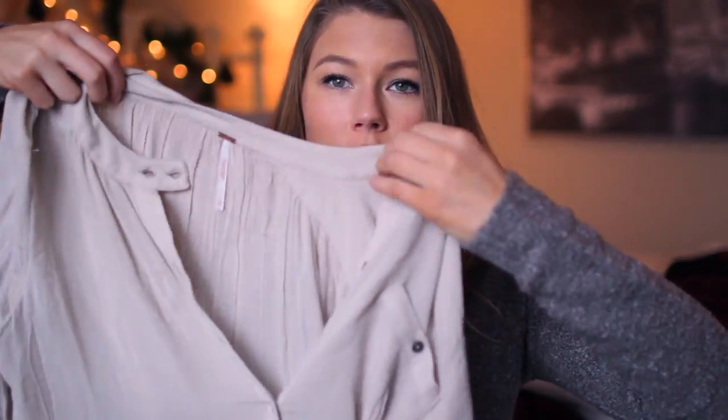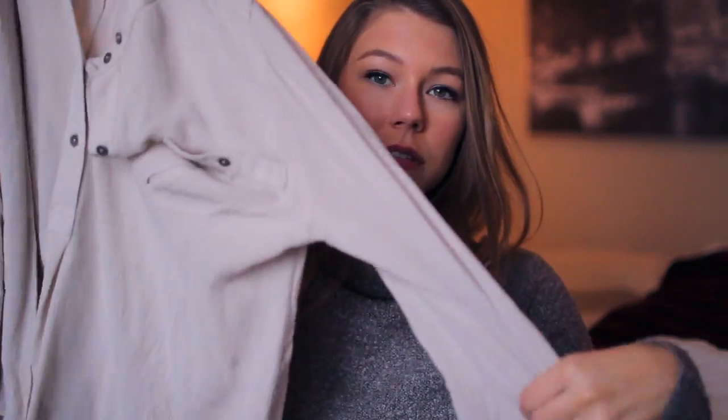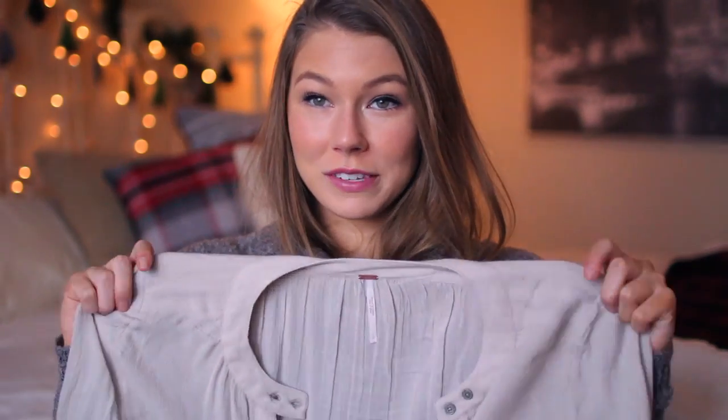The next thing I got from Free People is, of course, something that looks like a man's, but it's just an oversized dress shirt like this. And it's super long in the back. It goes really below your butt and the sleeves are just loose. The buttons in the front don't go down all the way, and then they have these pockets on each boobie, basically. I honestly like wearing this with overalls. I know that sounds probably not your style, but I love overalls. I could live in overalls.